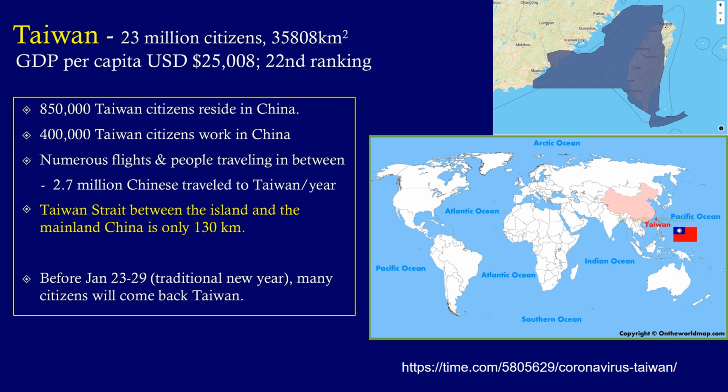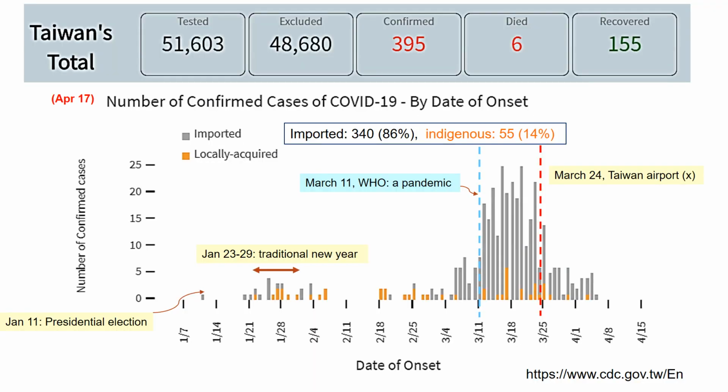So we supposedly should have had a very big outbreak in our society, but we were very lucky to respond and react to this outbreak threat very strictly and very early. These are our cases so far. We have only 395 confirmed cases, and only 6 people dead. And recovered cases are 155. It means there are still 200 confirmed cases isolated and quarantined in hospital.